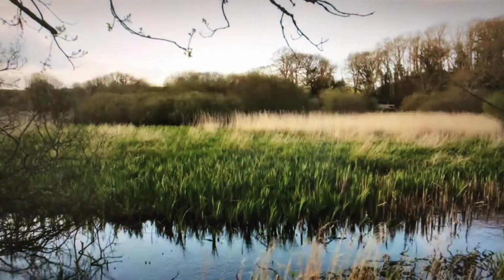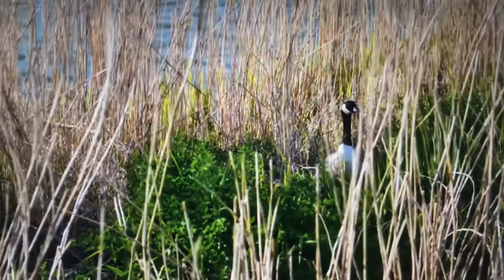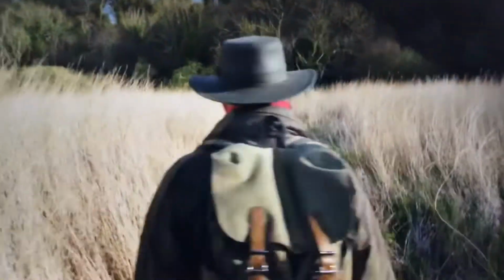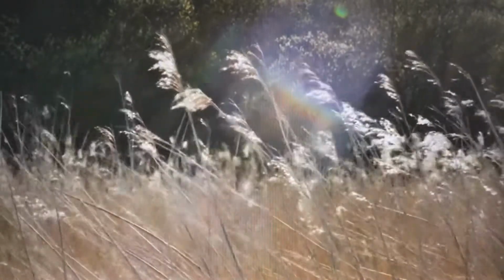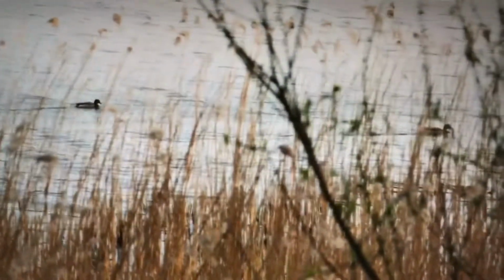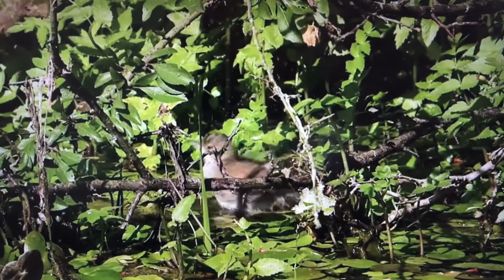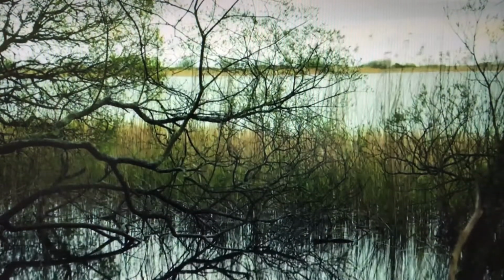There's acres of reed bed. Unimaginable numbers of creatures must dwell here, and completely undisturbed. The reserve covers 215 hectares and is home to all manner of plants and wildlife, like dormice, bats, otters, and a small protected bird called a Cetti's warbler, which thrives near wetlands like these.